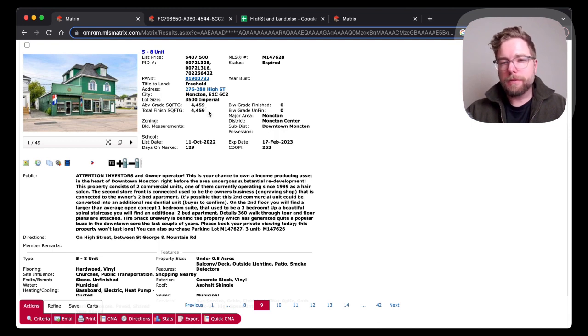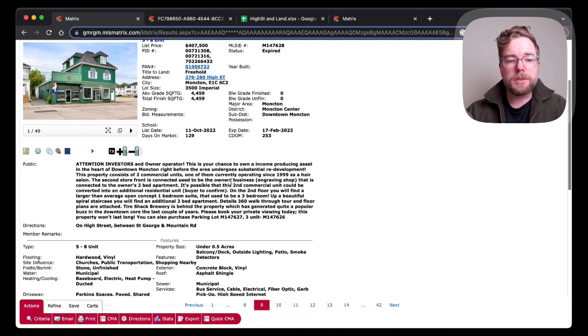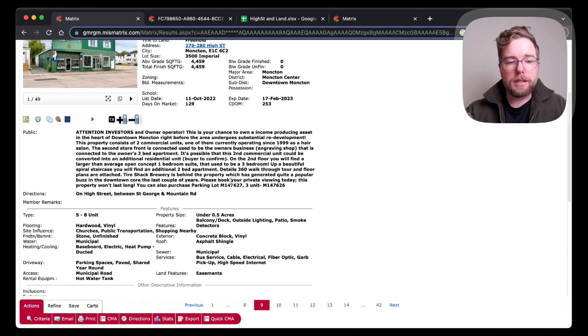So maybe a cost per foot model might apply here. Maybe there's the ability to subdivide some of the units. Again, I'm making a few quick notes. I see that it's 5 to 8 units, municipal water, paved, electric.